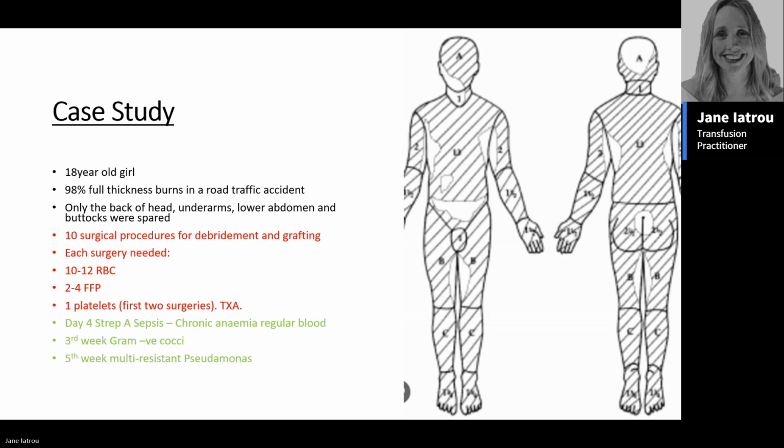In the 3rd week, she developed gram-negative cocci in a line tip, and she'd been on 3 to 4 different antibiotics by now. By week 5, she developed multi-resistant Pseudomonas, because of all the antibiotics. Pseudomonas is a severe bug in burns, and the reason why it's severe is it spreads quickly. And that's exactly what happened. It spread from one area of the skin to all the other areas of her skin. So it's hard to manage, and she needed a very potent antibiotic for it. She also needed extra fluid, which dilutes the clotting factors and leads to more chronic anemias.